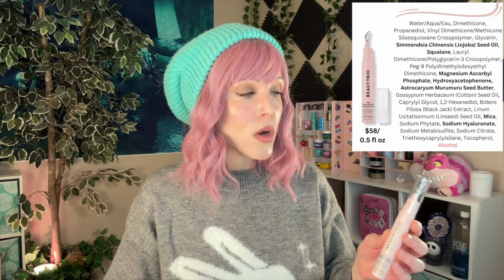I love that it is a full 0.5 fluid ounces. Like I said in my Ulta video, when brands have a rollerball type of applicator or this type of applicator, a metal tip, they usually give you a lot less product, which I think is so rude. Why would you giveth and then taketh? This is your full regular 0.5 fluid ounce size, and I respect that.